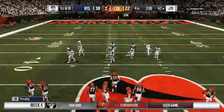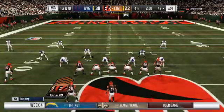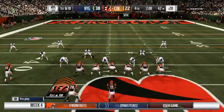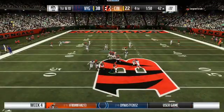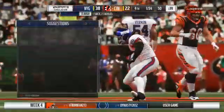So the big play gets him across midfield now for 1st and 10. Hurry up, here we go. 3-19. On 1st down, he'll drop to throw. And he's going to be grabbed and pulled down.